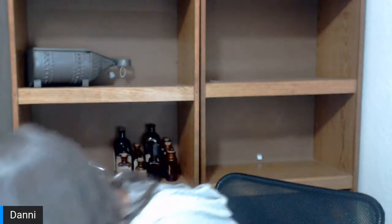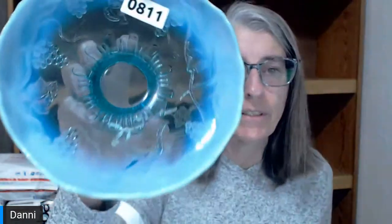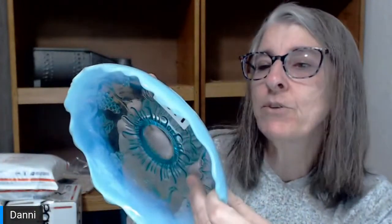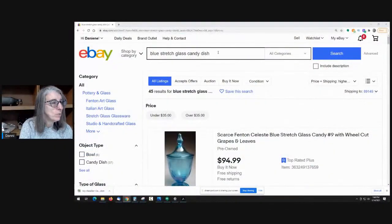They had lots of really nice, pretty blue glass. Now, I'm not real fond of grape patterns, so I probably will sell this one. And we will go look this up because I don't know exactly who made it, but this should be fairly easy to find because of the grapes. So I'm going to show you a couple ways you can look things up. Obviously, we have eBay. We'll start there.